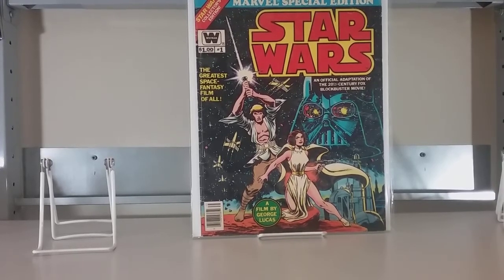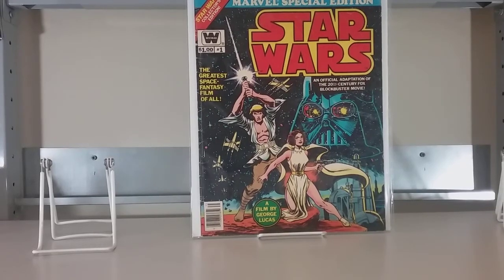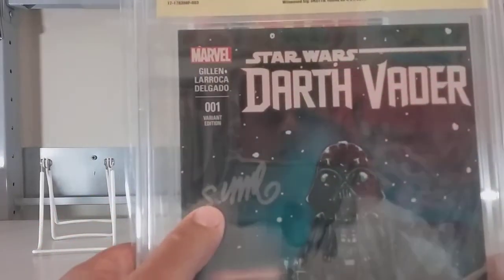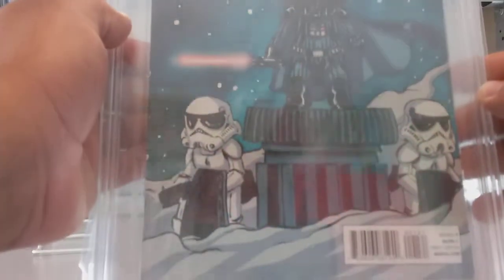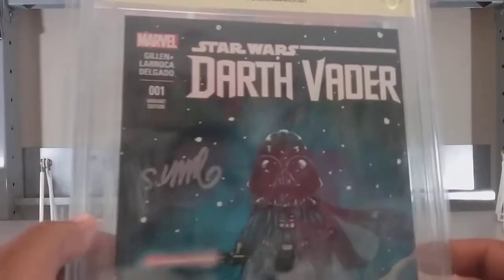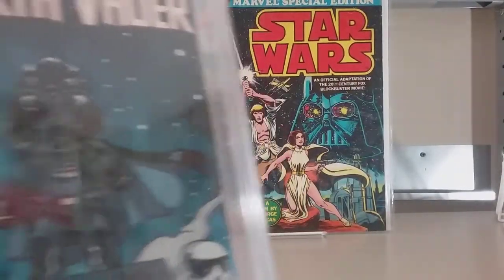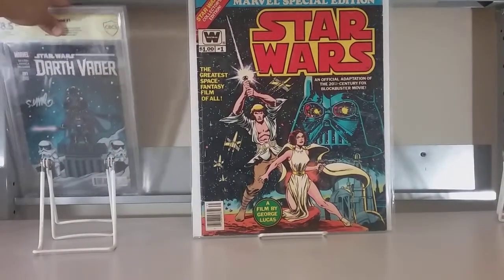So without further ado, I'm going to be showing you guys big parts of my Star Wars comic collection. And here we go. I'm going to kick it off with this one here. It's Darth Vader #1 from the 2015 series. It's the Scotty Young baby variant, and it's signed here, as you can see, by Scotty Young to CBCS 8.5. And actually, this is part of a connecting cover. I have the rest of the set, but I didn't get them all signed. I just wanted to get the Darth Vader one signed because Darth Vader is actually my wife's her favorite character from Star Wars.